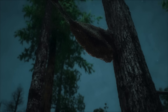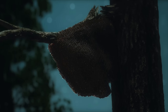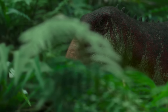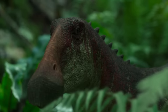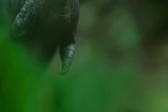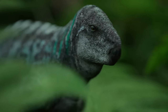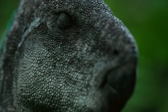Bees usually build their nests beyond the reach of ground dwellers, but this one is lower than most. Telmatosaurus seldom breaks cover. And equally inconspicuous, Zalmoxes, the last of a very ancient dinosaur lineage.